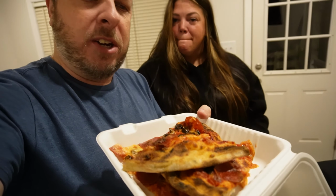All right, we really couldn't do much of a review there because we were sitting outside and it was kind of dark. And I used the light on my cell phone to try and show you. So give you a better shot of the pizza here in a second.